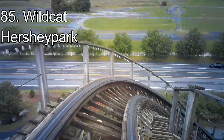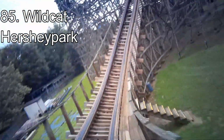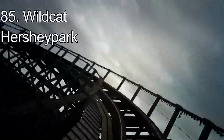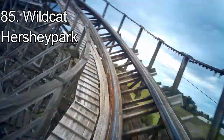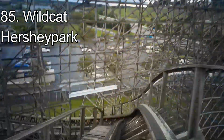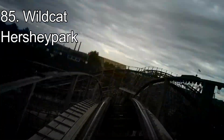85, Wildcat. This was my last new credit of the year, and I walked away very disappointed. The layout isn't that bad, as it has some good dips and turns. It's just that this is the roughest coaster in the entire state. Every dip has a bad rattle, and everything jerks riders around. The middle has one of the biggest headache-inducing jolts on any coaster.